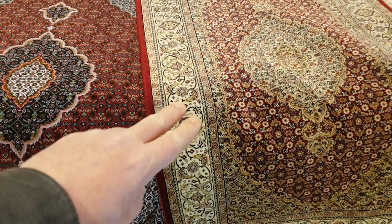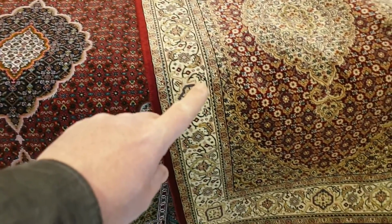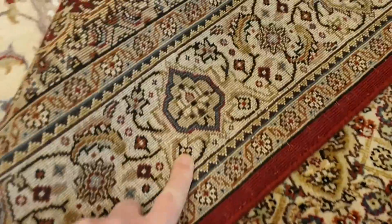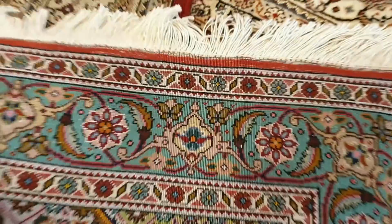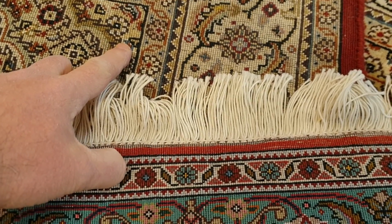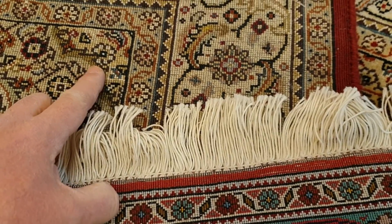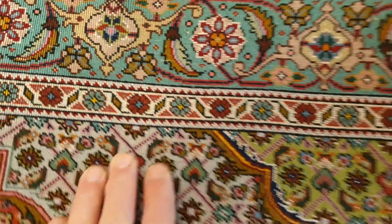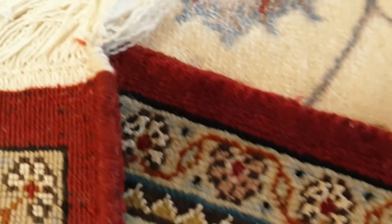It looks like it's more luxurious, while the one on the left is actually twice as fine as what's on the right. And as I always do, I would tell my clients, you know what, the easiest way to do it is you take a look at the knots per square inch. I'm just going to flip them over, put them side by side, and you can see how the Pakistani Mahi rug has half. This is about 200 knots per square inch. This is about 350. And so there is a big difference also in the way that the rugs are woven.